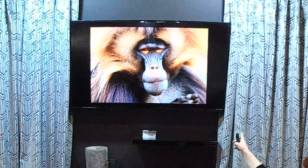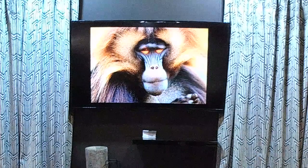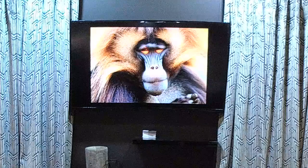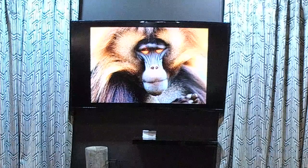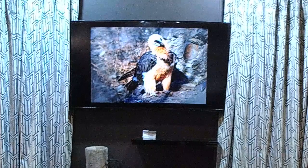Yeah. And if you look at his hands, it's almost like he's... Yeah, we're all getting it. It's pretty cool. So it may respond for you. This here is a rock vulture. Now, I think that has a beautiful colour palette.